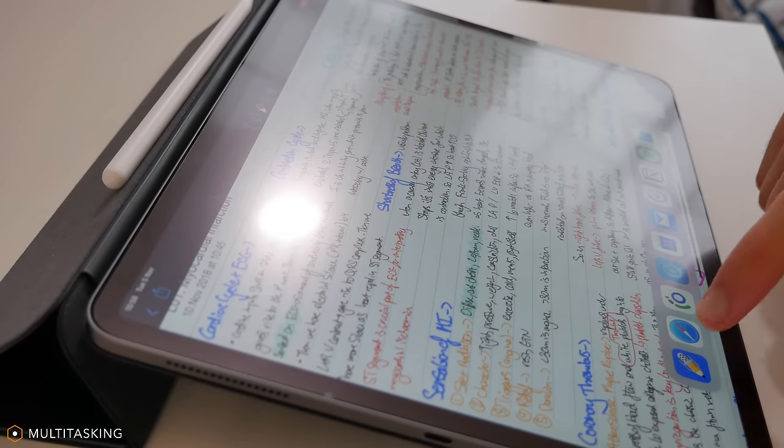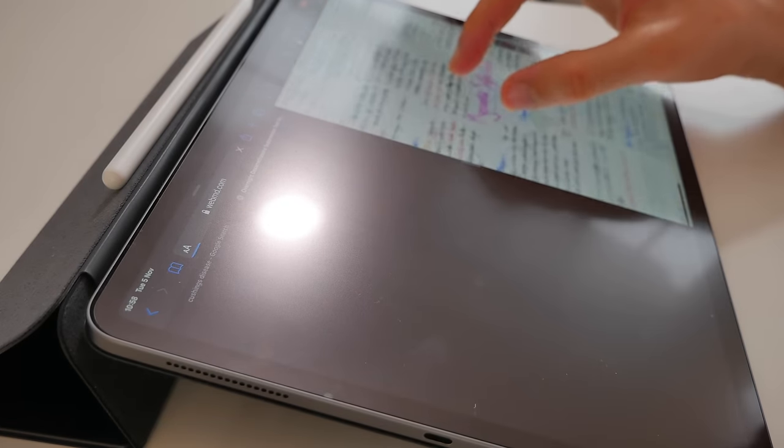Now, I decided to go with the 12.9-inch version of the iPad Pro, and that's because I wanted more screen real estate for when I'm multitasking, you know, having two different apps open at the same time. It's definitely valuable to have more screen real estate in order to write.